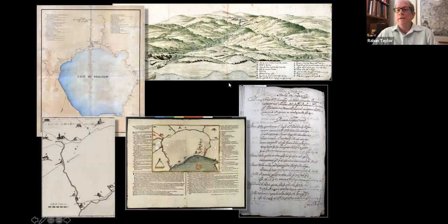And again, I can thank Ted and Mike for coming up with a number of these documents in various archives, some of them in London, in fact. This one, for example, is in the British Library. This one is in UCLA, go figure. And this one as well. These two are in Rome.